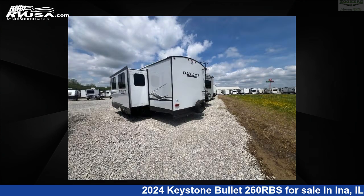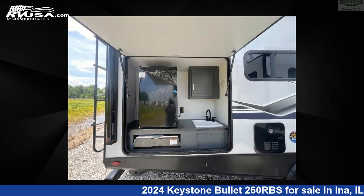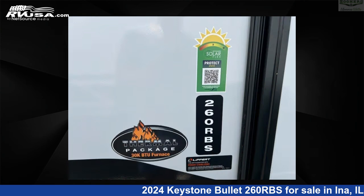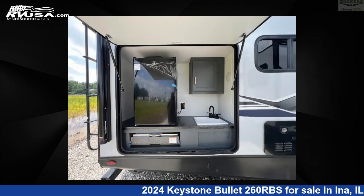This new Keystone is 30 feet 0 inches in length and features sleeps 5, Slideout, and 54 gallons fresh water capacity. The floor plan layout of this travel trailer features front bedroom, outdoor kitchen, rear bath.